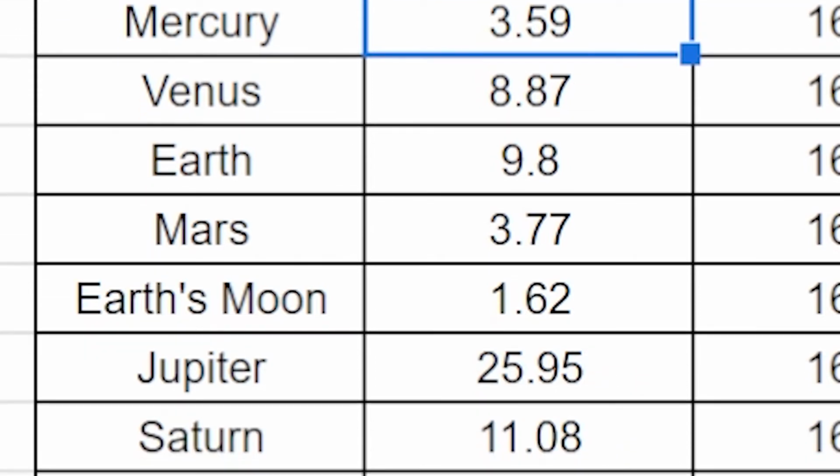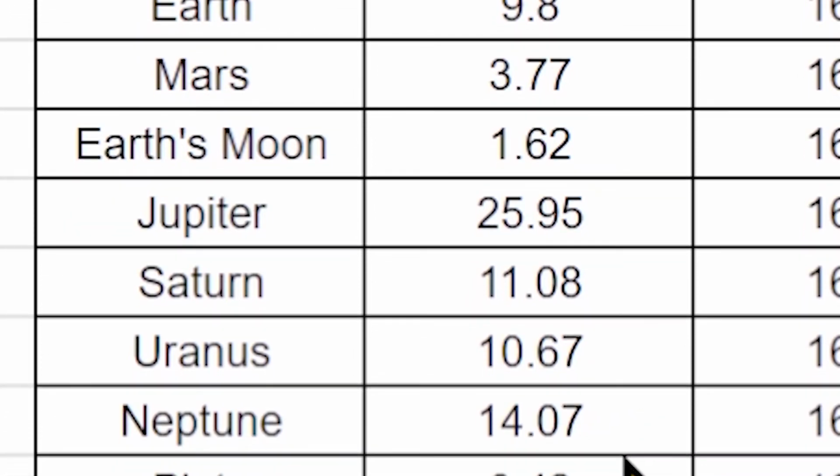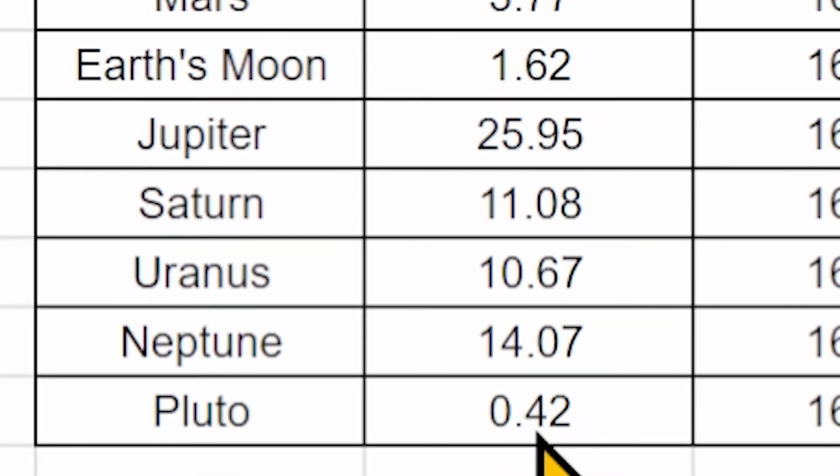Saturn, 11.08. Uranus, either way you say that, it's wrong, 10.67 meters per second squared. Neptune, 14.07. Look at Pluto, 0.42. Barely any acceleration due to gravity.